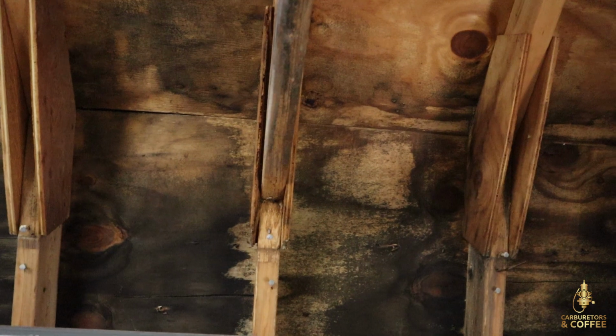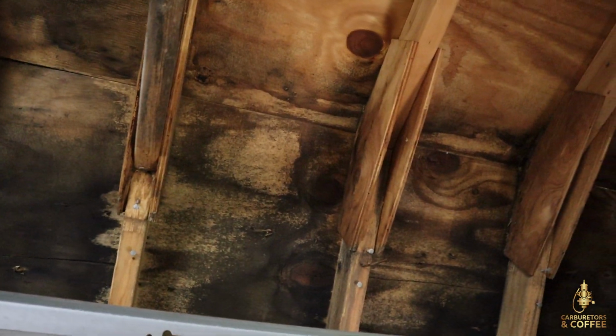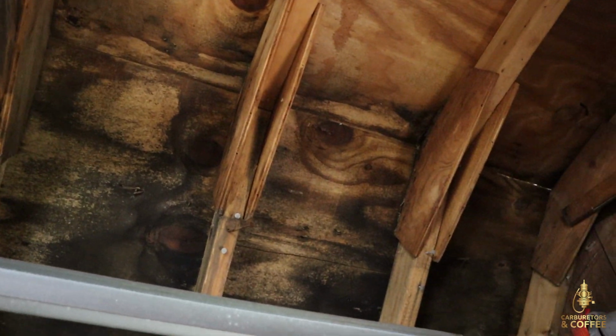So let's just continue with this project. I got a fan running, and yeah, let's continue. So here is where the shingles are missing to the outside. You can see right outside, right there.